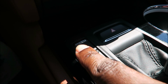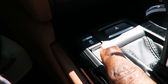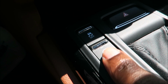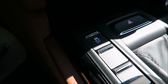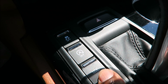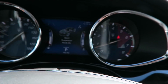Now you do have your new button layout too. Traction off, which has always been there. Hold that down for 3 seconds, turn off your traction and pray to God. You also have your start stop button there. Now you do have a physical button to turn on and off start stop, or you can just do like me, put it in sport mode and not give a crap because it's off automatically. You do have your ice mode, increase efficiency there. You do have your sport mode, and then you have your mode to soften your dampers. So now you have the sport suspension mode if you turn that on.